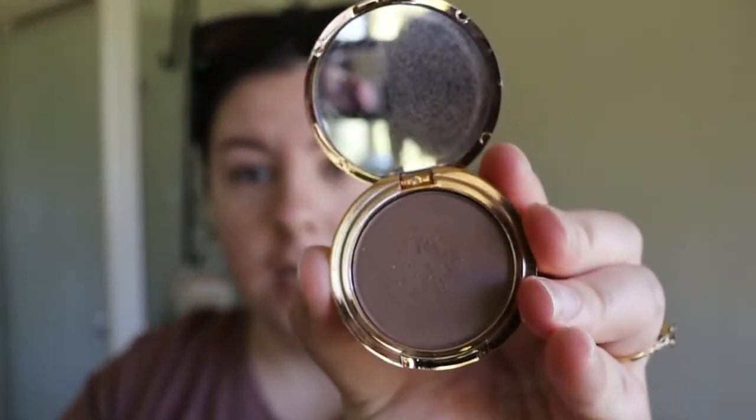And then I have in the color Driftwood this Nude by Nature eyeshadow. That's what it looks like. I just use a brush and I dab it a few times. And I just use like windshield wiper motions. And then I slowly get further and further out. It goes in here first and then I slowly go further out.